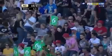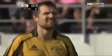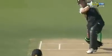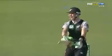Oh, McCullum goes over extra cover. That'll be 6. The first one of the innings, right out of the middle of the bat. Nannes has got it wrong, and McCullum was onto it. Well, what a beauty. What a fantastic piece of batting that is.